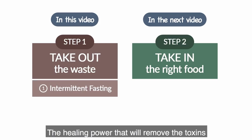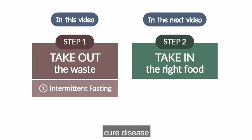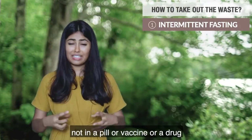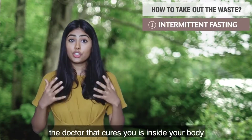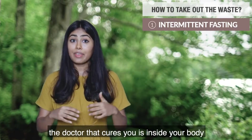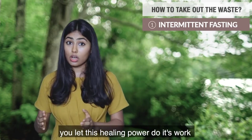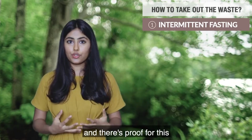See, the healing power that will remove the toxins, cure disease, and make you lose weight is sitting inside each of our bodies, not in a pill or a vaccine or a drug. The doctor that cures you is inside your body. And by intermittent fasting, you let this healing power do its work. And there's proof for this.